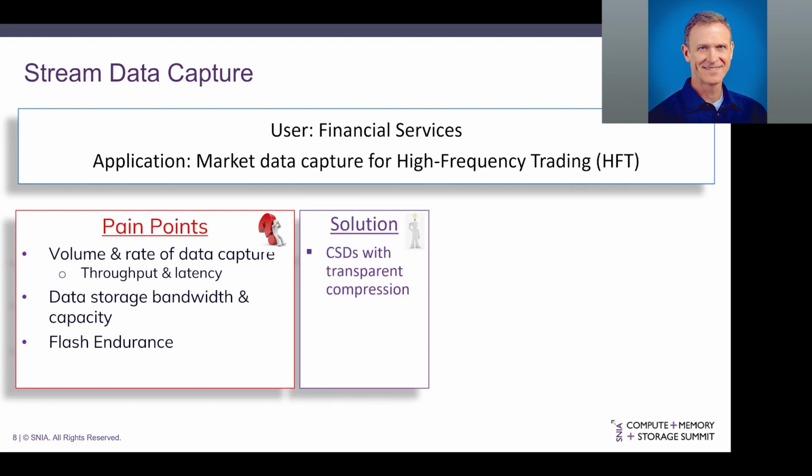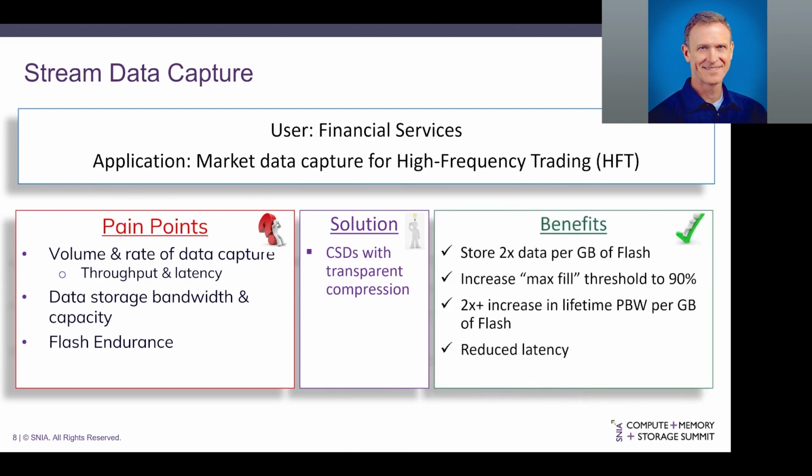So again, trying CSDs with transparent compression for something very simple. What they saw was being able to store twice as much data per gigabyte of flash that they purchased, being able to increase the max fill rate of the drive. So instead of setting a max fill of, say, 70% in order to maintain the performance that they needed, they could bump that up to 90%. They saw an increase in the lifetime petabytes writes per gigabyte of flash that they purchased.